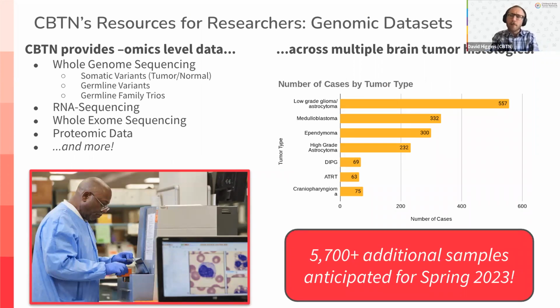So additionally, we also make genomic data sets available as well. CBTN provides omics level data. And this is where we really find the strength of sharing.